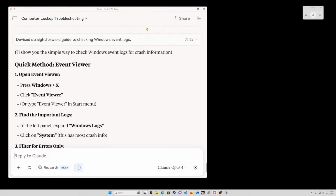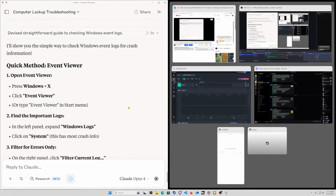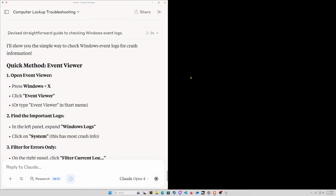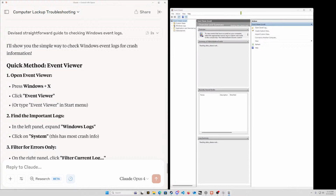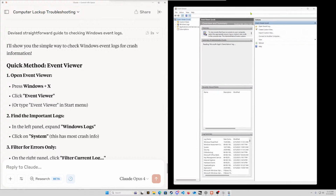Alright, so we open up Event Viewer. I guess I'll do it just for grins. So we'll go Windows X, click Event Viewer. I don't know if I can make this any bigger for you, but I'm going to try. No, it doesn't look like it. Anyway, click Event Viewer, which we did.